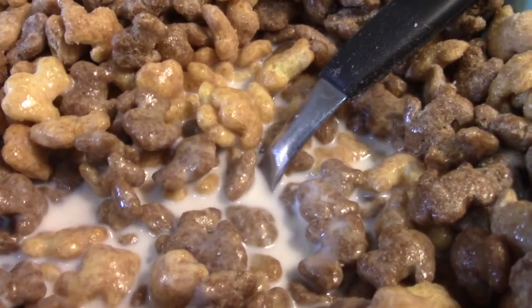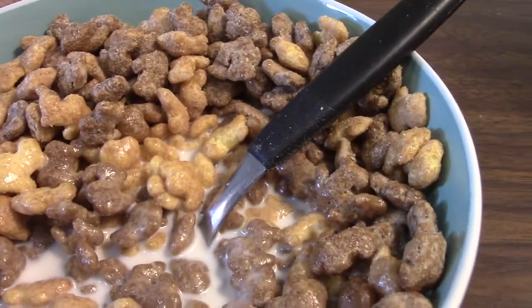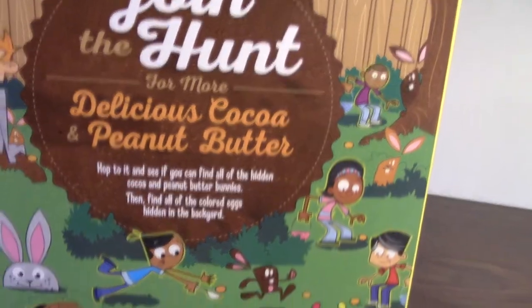Crunchy and peanut buttery. Maybe a little bit of chocolatey at the same time. Oh yeah, I'm John the Picker. I'm out. A little cocoa-y.